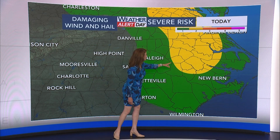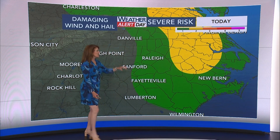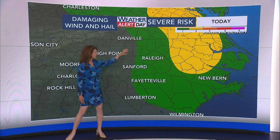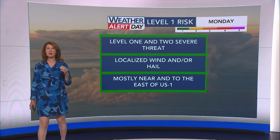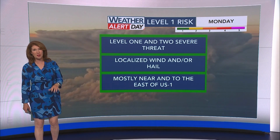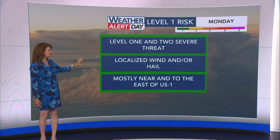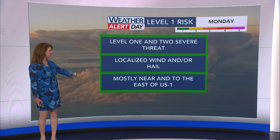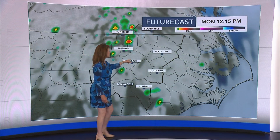It's a level 2 risk for our north and eastern counties from Wilson County northward all the way up toward Halifax and Northampton counties. And it's a level 1 risk from Raleigh down toward Fayetteville. And certainly that is verifying as we're seeing some strong storms developing already. So level 1 and 2 severe threat for today all the way through the afternoon with wind and hail damage potentially along and east of US 1, especially up here north and east of the triangle.